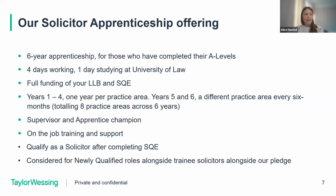Every single apprentice gets a supervisor, and that supervisor's role is to support you as an individual in a pastoral sense, but also to ensure you're getting the right work, to ensure you're hitting the right milestones, balancing your time, anything that you need assistance with. We've also introduced something called an apprenticeship champion. And these are individuals in a different practice area to the one that the apprentice is sat in, that again can give an extra helping hand, some guidance from a different perspective outside of practice area that will allow the individual to see different perspectives and different understandings and meet more people across the firm.